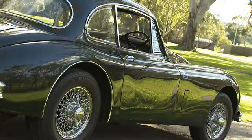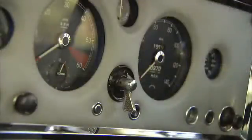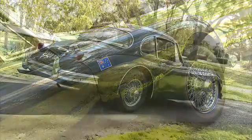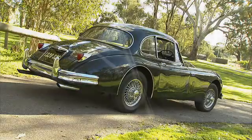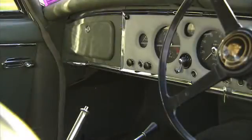150 launched in 1957, standard equipment included a 3.4-litre twin cam, capable of over 130 miles per hour. But in February of '59, Jaguar added a chrome S insignia, along with triple SU carburetors, a dual exhaust system, beefed up suspension and larger disc brakes. And the 150 didn't just pack a punch under the hood. It came with a beautiful interior that featured stylish leather throughout.